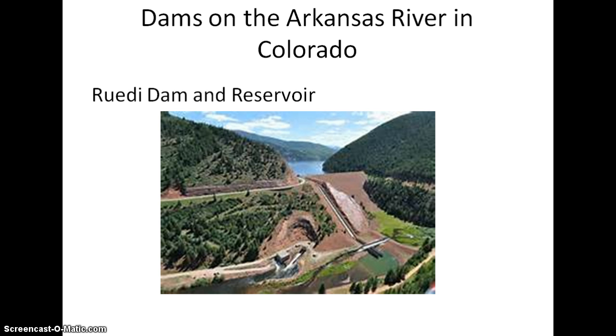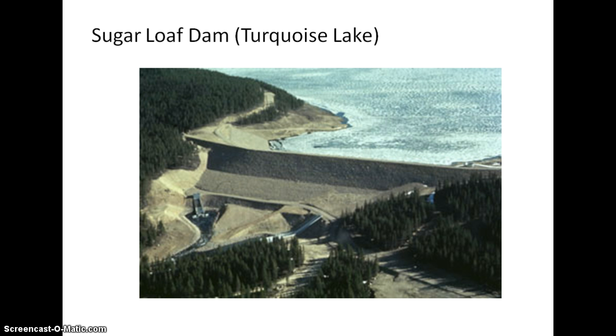This was constructed in 1964, and it took until 1968 to be completed. It actually has 17 diversion structures in it, and these diversion structures could be tunnels and channels that go underneath the Continental Divide and place water in the Arkansas River Basin. The first major dam you'll come across on the eastern slope is the Sugarloaf Dam. This is Turquoise Lake.